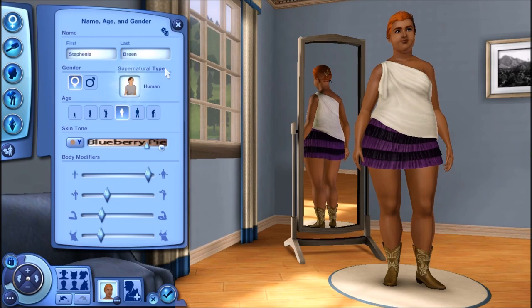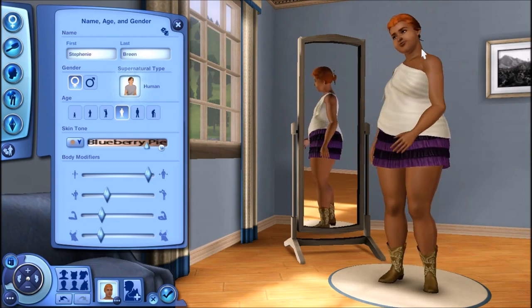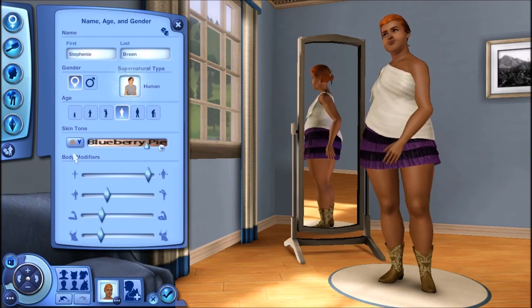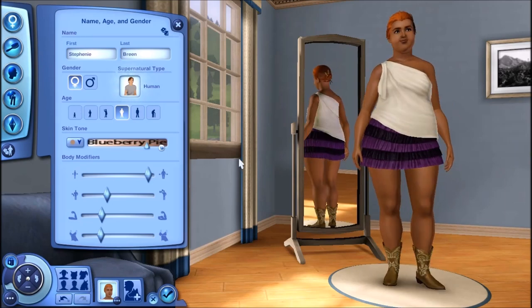Today I'm going to be doing a sweetheart sim. So she's gonna be a little sweetheart and so cute. This is not her. I mean, she looks alright, but this is not her. This is just a pre-made sim, trust me. But yeah, I'm gonna be doing a sweetheart sim. So just continue watching if you would like to watch me create her.